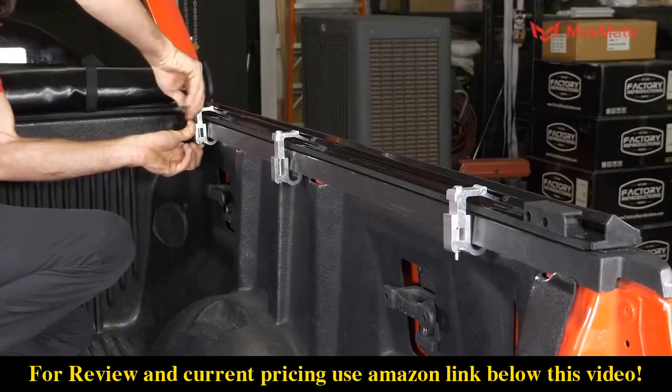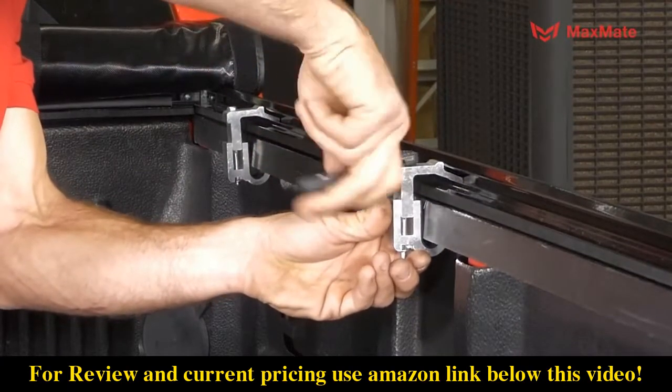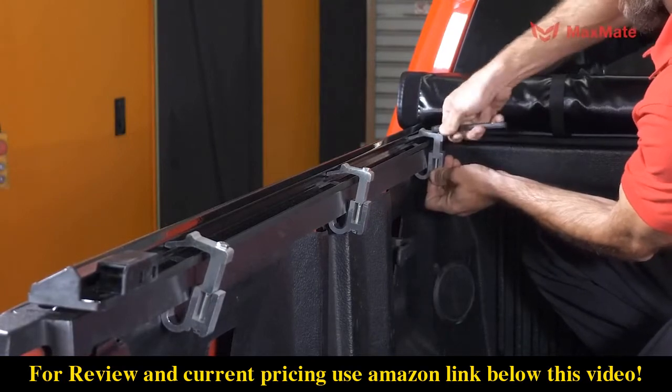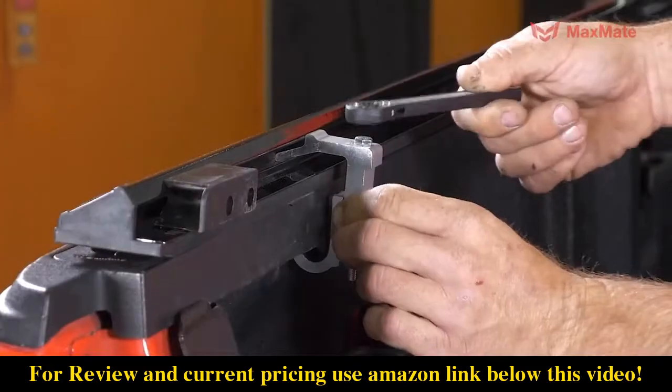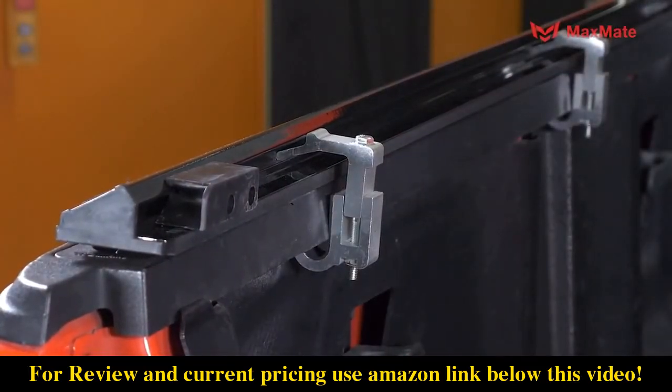Another special note, each MaxMate roll-up cover comes with a special package with custom clamps that work only on specific models such as Toyota and Nissan. Some models are installed with utility tracks that are positioned too high up and block access to the bottom lip of the bed rails. So you will need to install these instead.